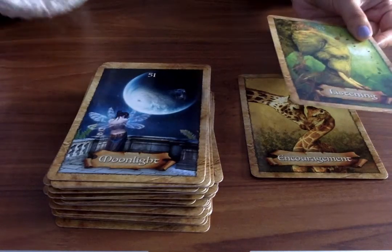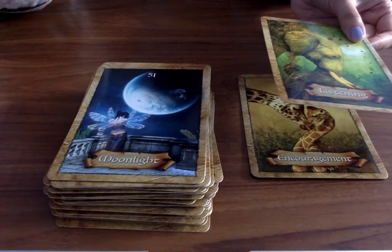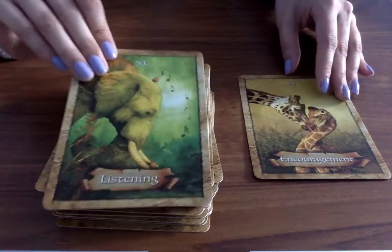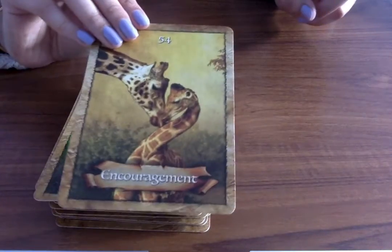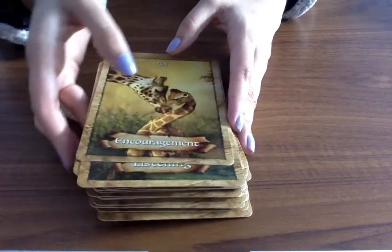We've got here Magical Map Shifter, we've got Listening, and we've got here Encouragement as well. Beautiful. Love the giraffes in this deck. So stunning. I love this deck. I'm already feeling so connected to it.